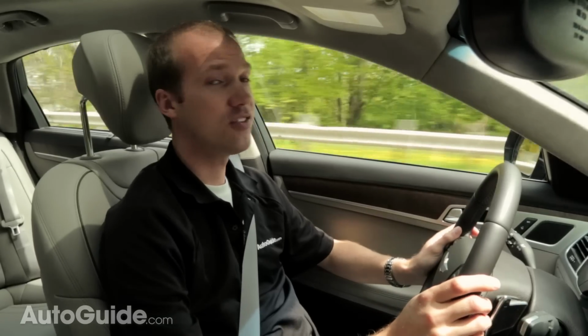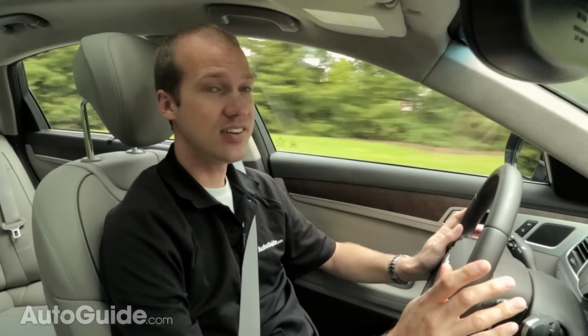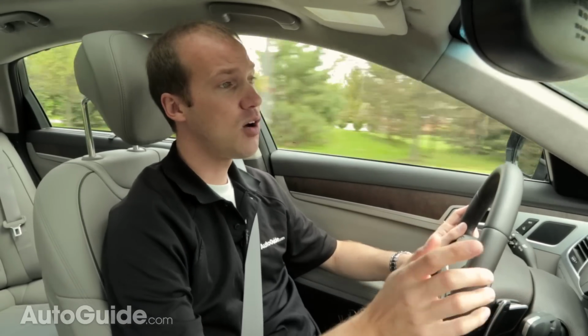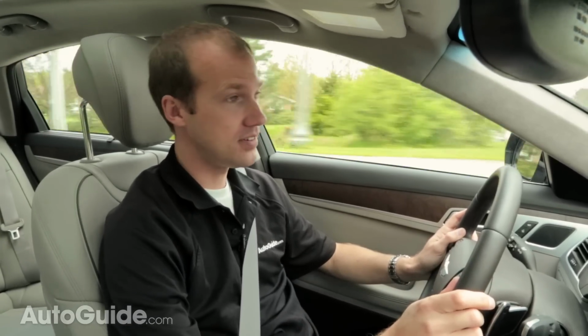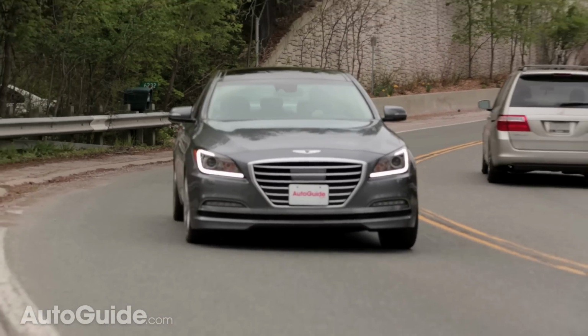On paper, these two cars are very similar. They're only an inch apart in length, they wear the exact same width staggered tires, they both make 420 horsepower, and they both have 8-speed automatics. However, on the road, they couldn't be any more different. Whereas the CTS is the rambunctious sports car of the two, this is the comfort king.